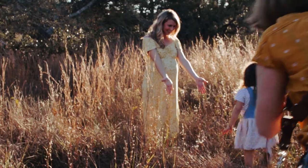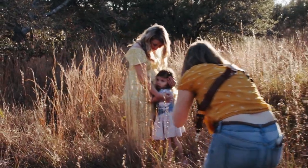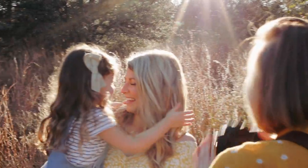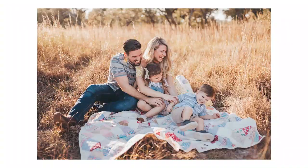As you can see here, Emma very quickly wanted to be involved with her mom, and this was just the most precious moment. Without any prompting at all, she hugged her mom's belly, and it was so sweet.